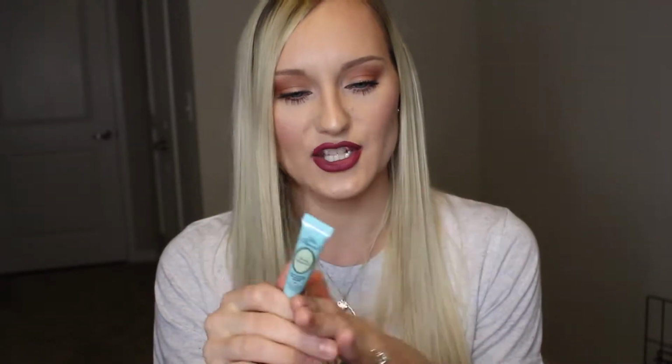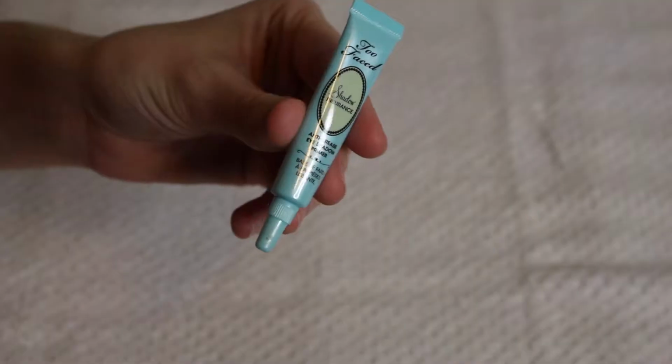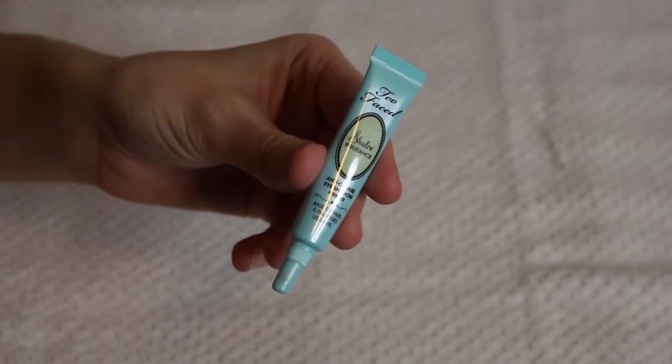The Too Faced Shadow Insurance, I feel like you don't need a specific eyeshadow primer. You could just use your concealer, but if you're going to use one, this is one of my favorites. I feel like it keeps my eyeshadow on all day. I've never experienced any creasing with my eyeshadow using this, and I just feel like it helps the longevity of my eyeshadow, and it helps it to stick. You could get that with a concealer, but if you are looking for an actual eyeshadow primer, this is the one I would say. But I love the Too Faced Shadow Insurance, and I definitely recommend it.